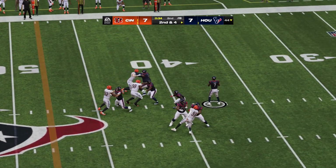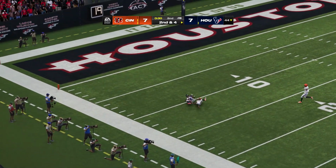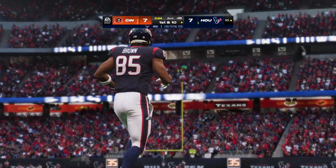Stroud off the play fake. He's going deep for Brown. This is caught inside the 15. And he's going to be taken down right at the 10-yard line.